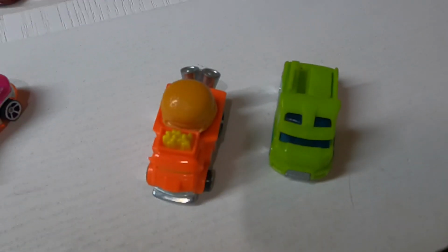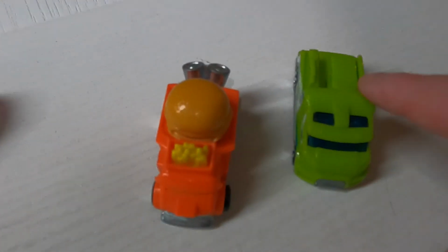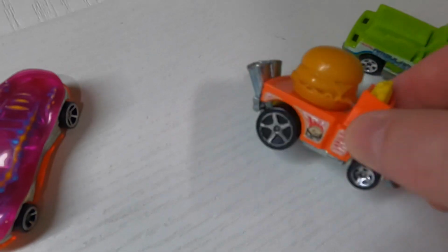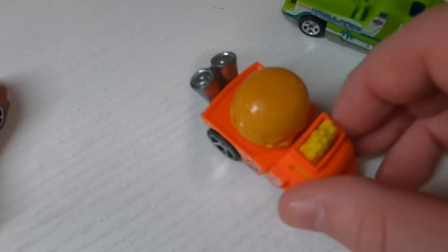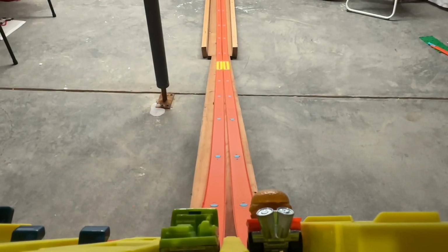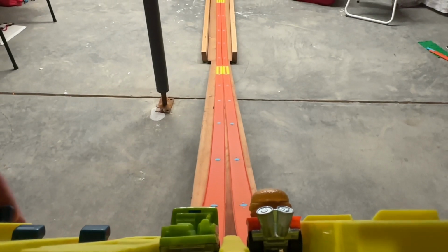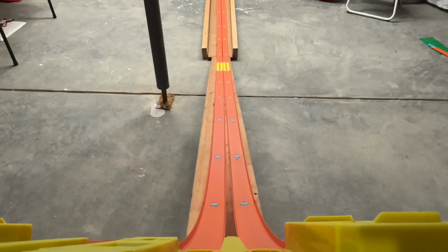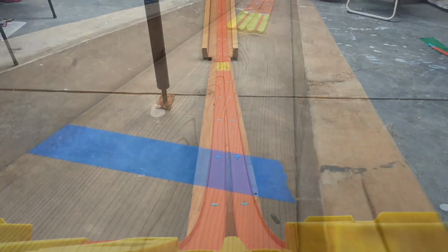One of the more fun matchups we've ever had. The Green Ambulance versus Buns of Steel. Look at that thing. Who wins? Okay, our final first round matchup. Buns of Steel in the right, Ambulance in the left. 3, 2, 1. Oh, close race, but the Ambulance gets the win.